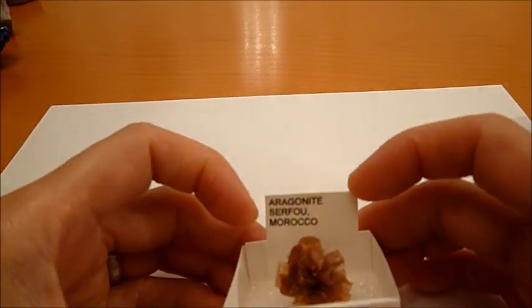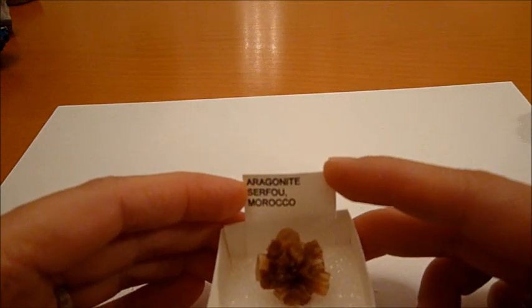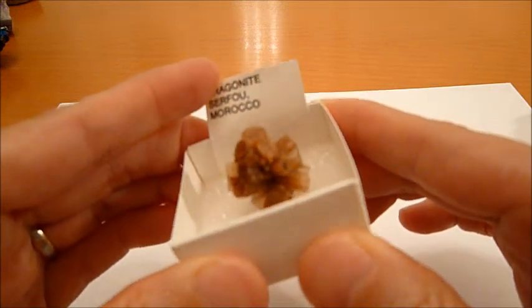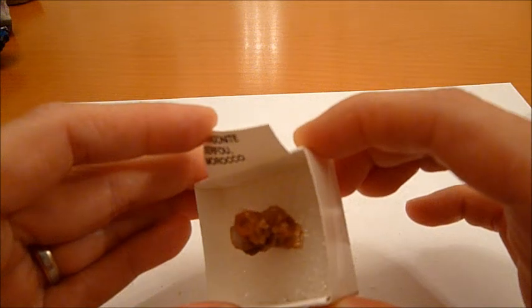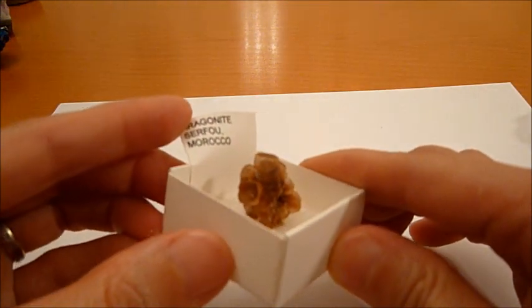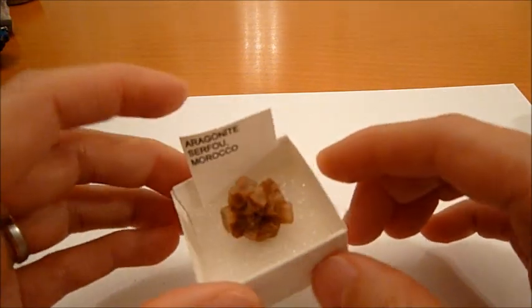The next one I want to show you is called, you can read it, aragonite. I want to show you this one because of the shape. It looks like little cylinders, a cluster of little cylinders. So it has just a beautiful shape like the desert rose. Okay, hope you can see that.